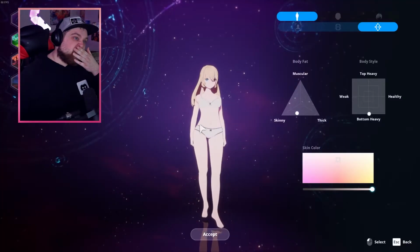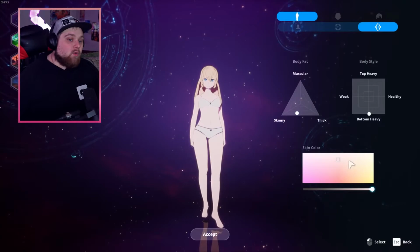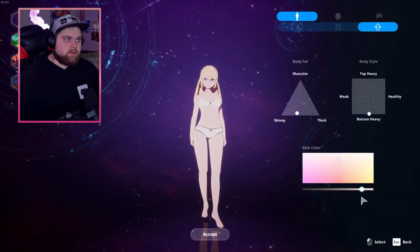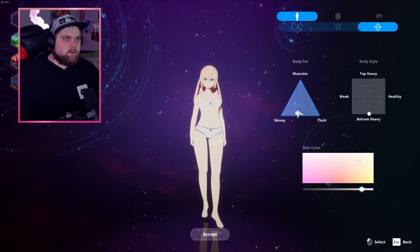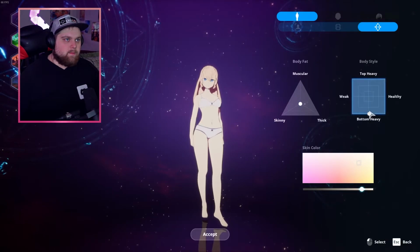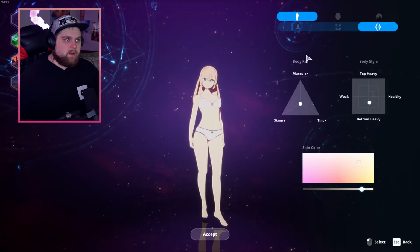Now, going into the coloring for her skin color, this is going to be the fun part, because it's pretty much the same. Probably a little bit darker, I would say. Probably around here. And we'll give her in the middle, probably a little bit more bottom heavy, probably around here, we'll say.